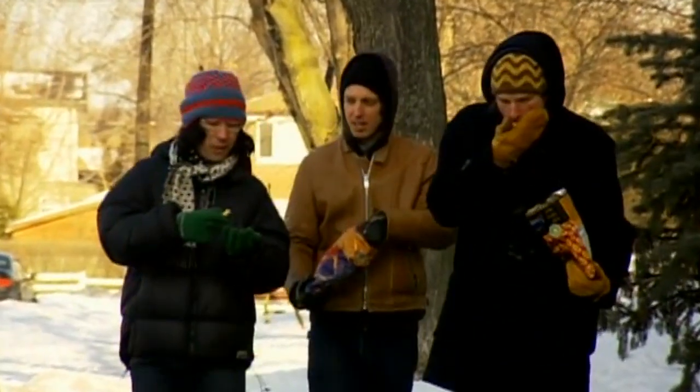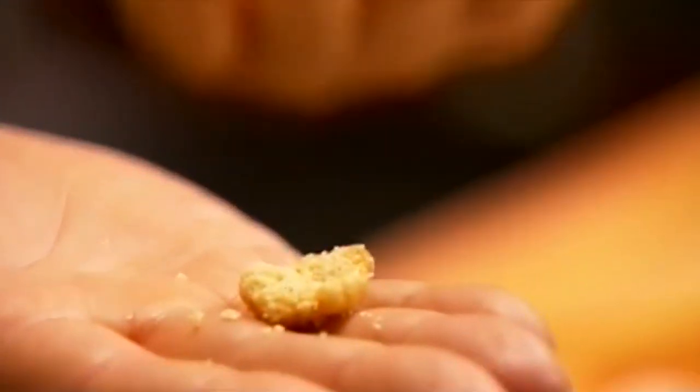So do you think we can make a really great cheese puff? There you go, there you go. Oh, cheese! You are about to taste the first ever Chunkeeze.